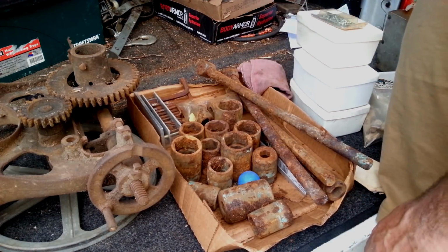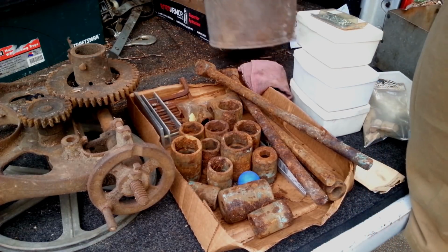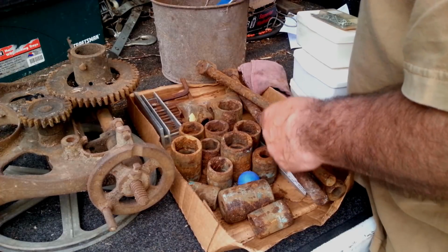Should have left it with the scrap metal guy. I did leave some metal with the scrap metal guy. Some soft steel bent rods. Oh, I got a piece of aluminum. That'll be handy, I guess.